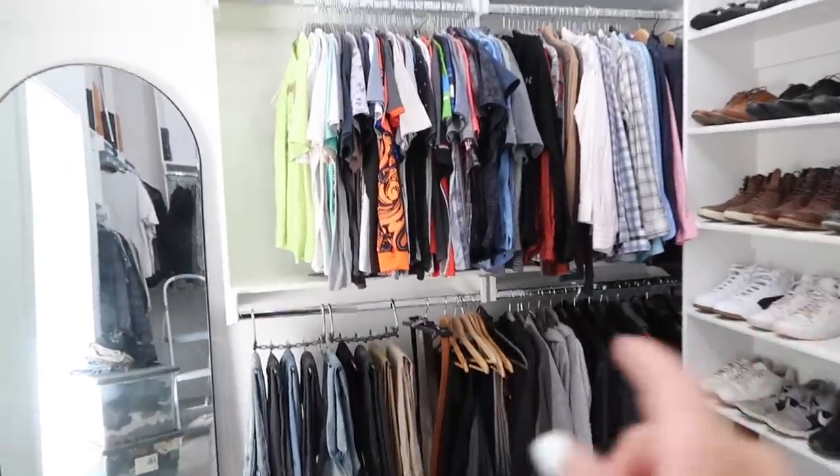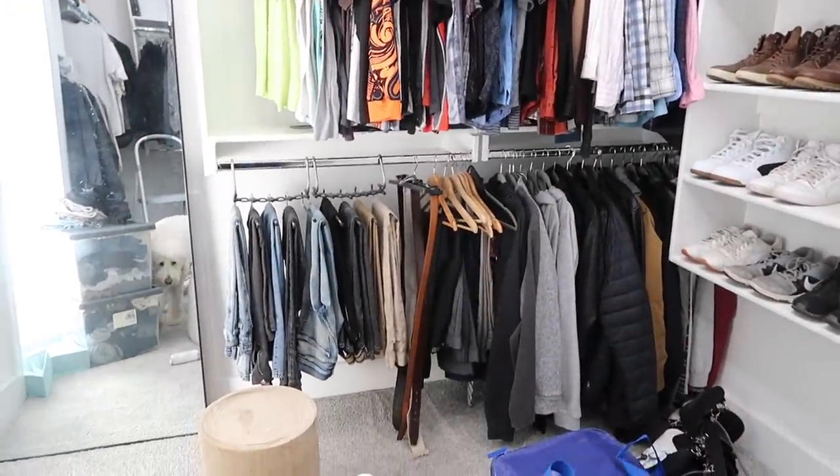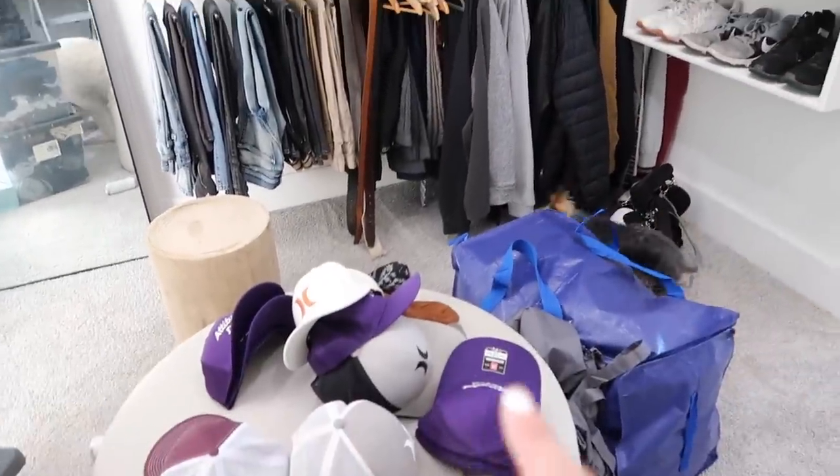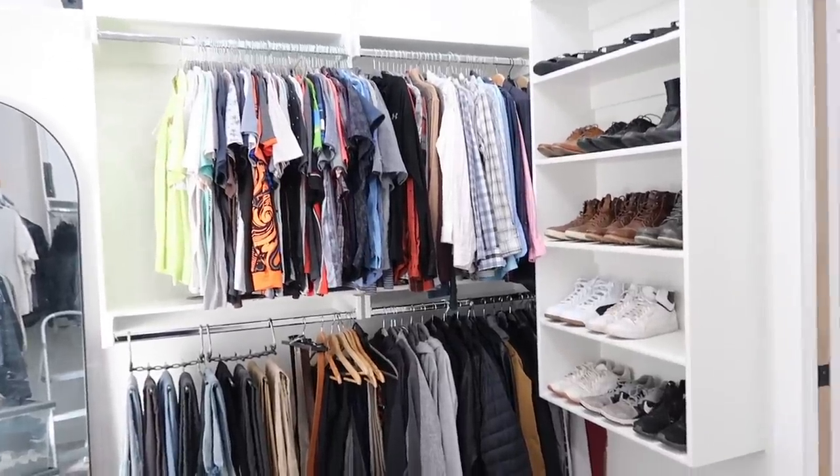So right now I'm gonna get all his jackets put up here, so he has more room down here to work with. And then I'll probably just hang his hats like we always do on those hangers. So let's try that and see if that works.